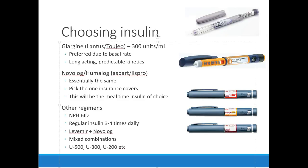They work the same. Other regimens, there's twice daily NPH that could be done. I've seen regular insulin. Regular insulin is probably the cheapest of all the products. So if you buy a vial of regular and you're doing a 3 to 4 times daily regimen, again, not as ideal as the intensive style with the basal plus mealtime, but it still might be effective. And then Levemir plus Novolog, again, you could do that in place of the Glargine, and combination of anything really.